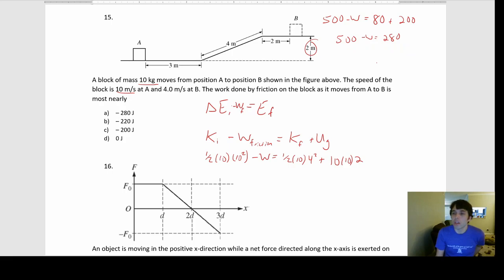So let's do it this way. Minus 500 both sides, minus 500 this side. Work equals 280 minus 500 is a negative 220. So we got negative 220, answer is B. And that's the right answer, okay? So friction is taking 220 joules of energy out of the system, all right? I hope that makes sense. Cool, let's go to number 16.